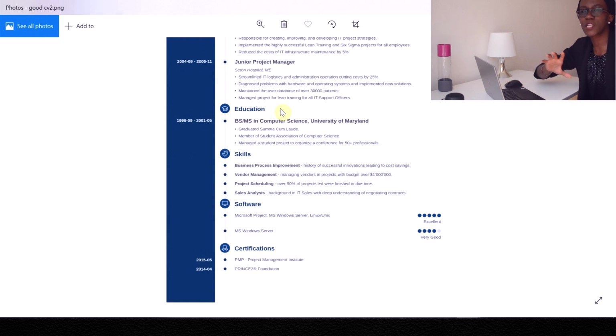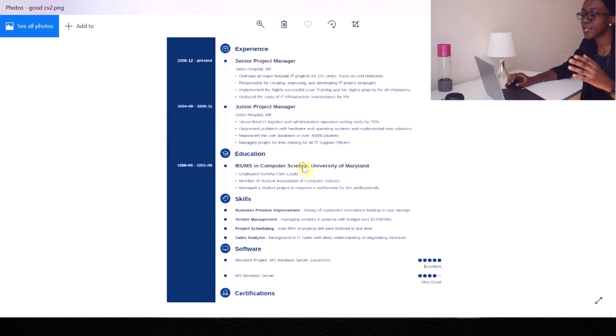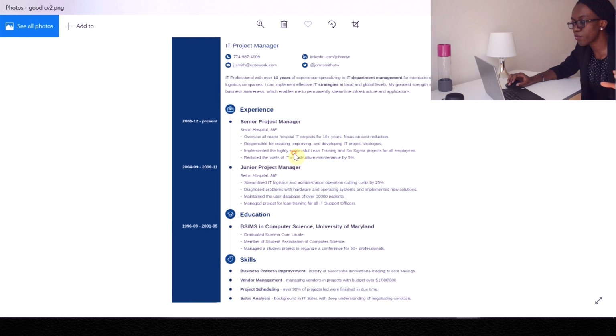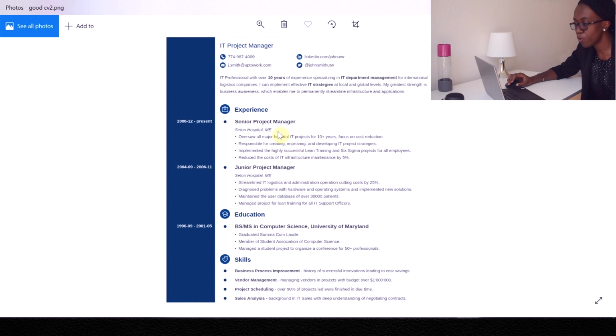If you could keep your CV at most 2 pages, so it's 1 or 2 pages. Never exceed 2 pages. Never, ever, ever exceed 2 pages. You will bore whoever is reading it and they'll just discard it because it's too long. All right. Always start with experience. That's also another key thing. Always start with experience because that's what people care for.